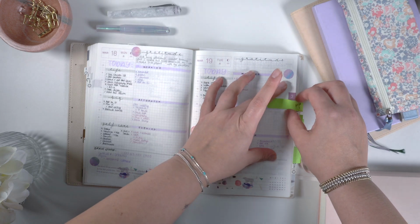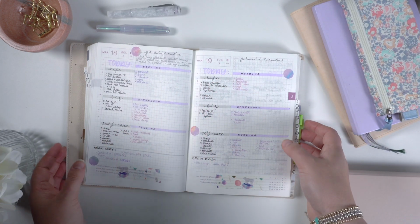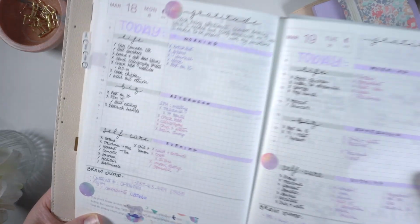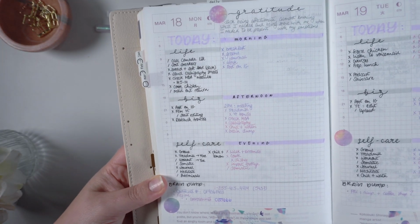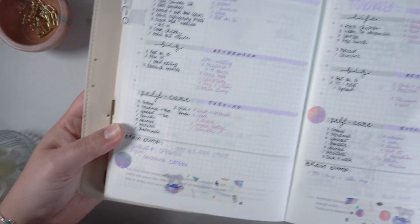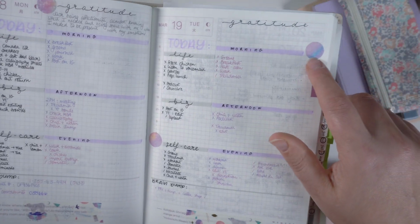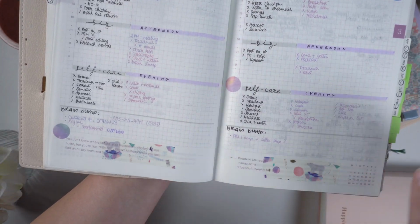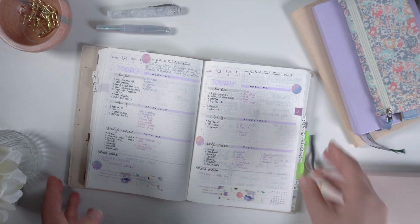This is a bit of a continuation of the same idea. The only difference is I used purple highlighter instead, which I think looks really cute. It's just a little bit of a softer look than the pink. And at the same time, I added these little stickers that kind of tie in together with the purple of the washi tape, which was really fun.